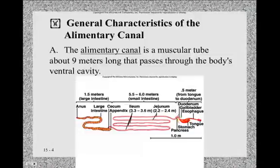I don't have any trick for you to remember the order of that, but if you can just get in the habit of knowing that it's the duodenum first, then the jejunum, then the ileum last. And the ileum then will meet up with the large intestine at what's called the cecum. So the cecum is the very first part of the large intestine.